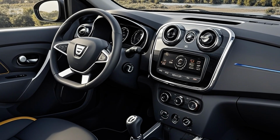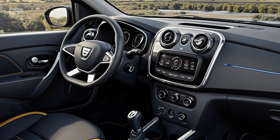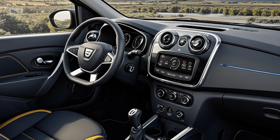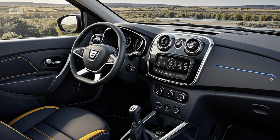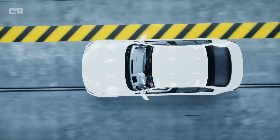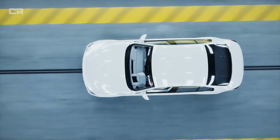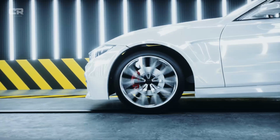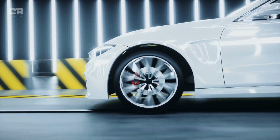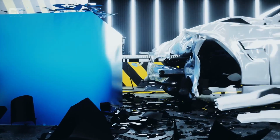Dacia has also considered pedestrian safety, with the hood and bumper engineered to reduce injuries in the event of a collision with a pedestrian, meeting the most recent European safety regulations in this area. While official crash test results for the 2025 model are not yet available, Dacia expects it to receive a 5-star Euro NCAP certification. This would be a major improvement over the previous generation's 3-star rating, putting the Sandero in line with far more expensive competitors in terms of safety.